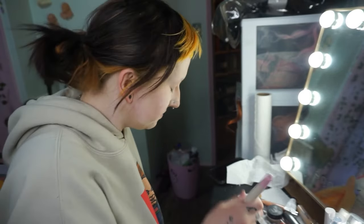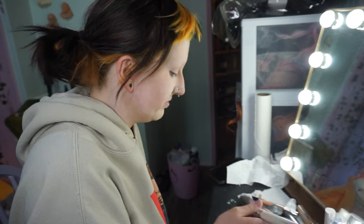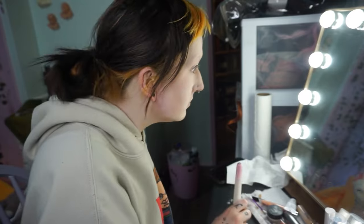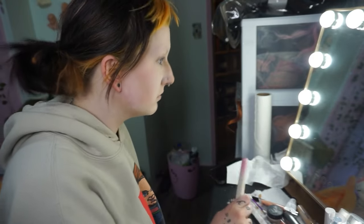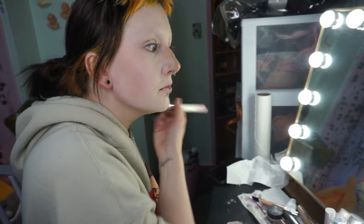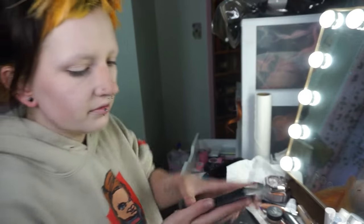Then I'm using powder, which you can't see, but it's a Fenty Beauty powder. It's the lavender one. I love this stuff. I think it's beautiful. It makes my skin feel nice. I get a gross makeup feeling sometimes, but putting this on afterwards, on top of wet products, makes me feel so much better.